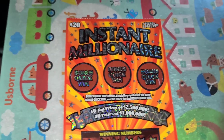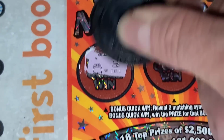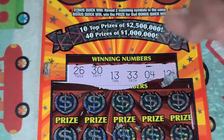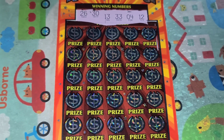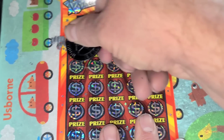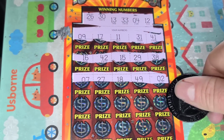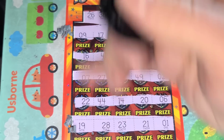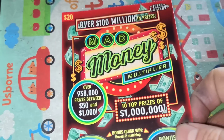Let's try instant millionaire. 1 in 3.2. Money bag to win. Crown for double. 10X for 10 times the prize. Two matching symbols to win the bonus. The gold bell. The bar apple. And cherry pineapple. All right, looking for 4, 12, 13, 26, 30, 33. 90 in. Zero out.